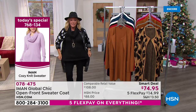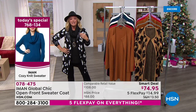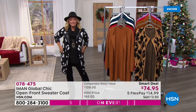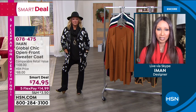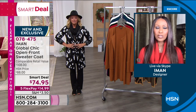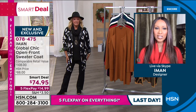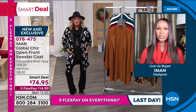Okay, so again, this is our today's special. This is the infinity scarf that comes along with it. But look what happens. And Iman, you know, it's so important. I love that theory of the third piece. Yes, this is where it really applies, the third piece. And what I love about this also is you can belt it. You can put a great belt on it. So that's what's so lovely. But as you said, you love the outfit because you look great in it. The denim makes your legs look longer. Everything is elongated.